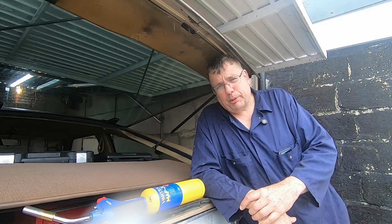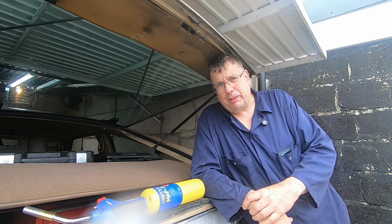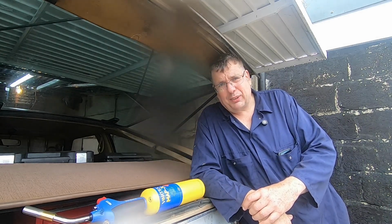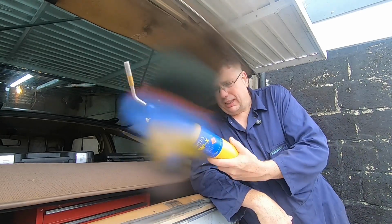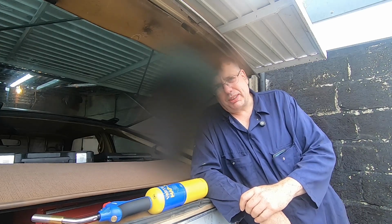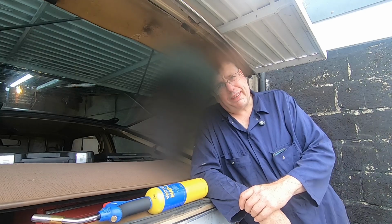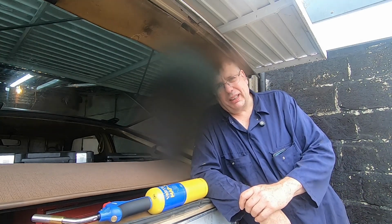The exhaust has got to come off anyway because there's a slight leak in one pipe that needs a bit of a weld on it. I did try and take it off the other day, but it wasn't having any of it. So I've brought out the big guns to get some heat on the slip joints and see if we can get it apart. Then that can go back to the workshop, have its welding done.